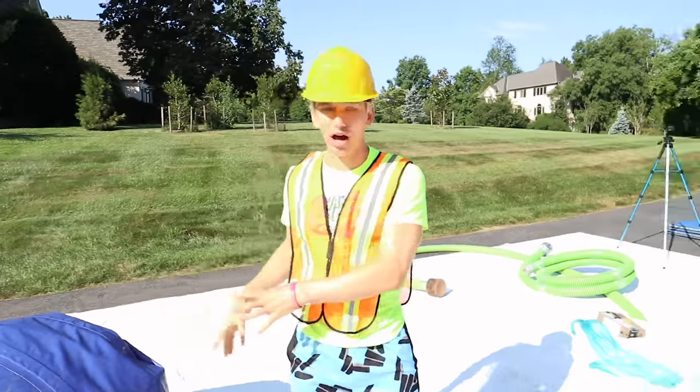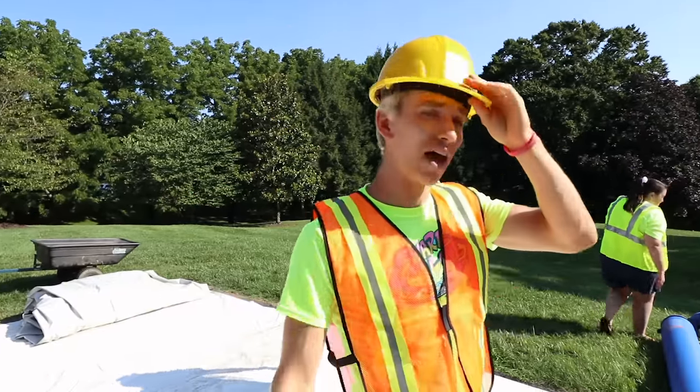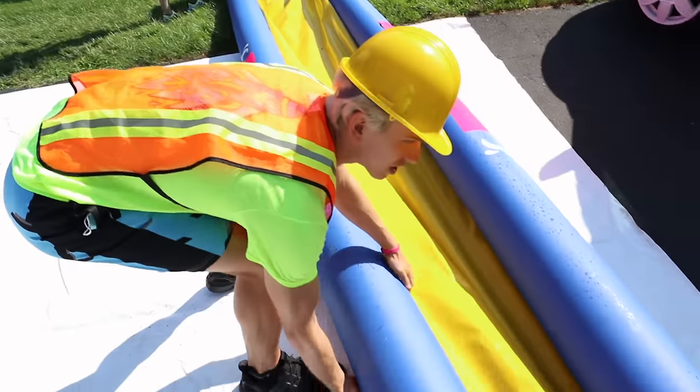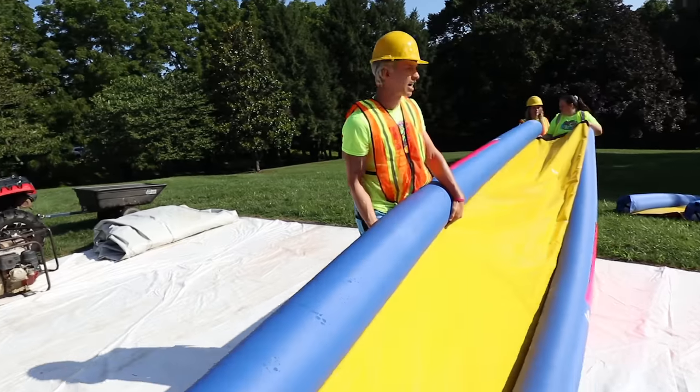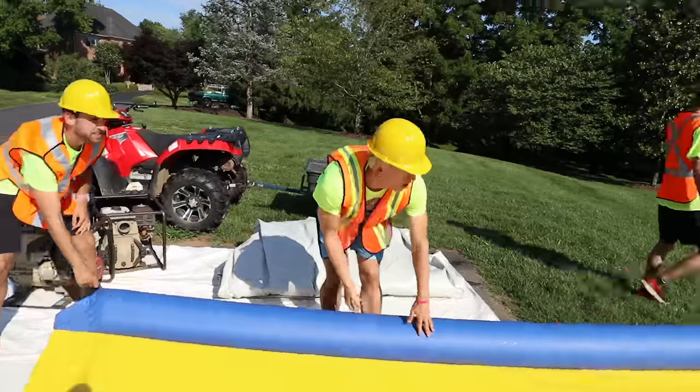So this thing's about to get blown up, but we are just clearing everything out because it's gonna be the biggest, most insane slip and slide you've ever seen. So let's go ahead and bring this thing over. We gotta get it just right. The line's gotta be just right. It's gotta make it all the way down to the pond. It's gonna be a little difficult, but we're gonna get this thing working.